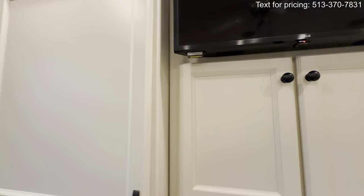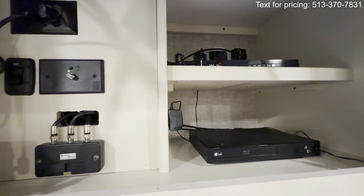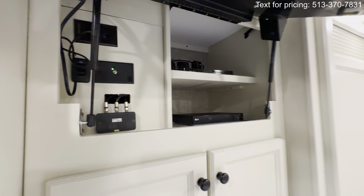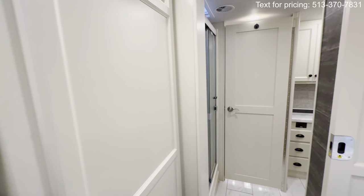And then there's going to be your LG TV. And then back behind it, there is some more storage. Maybe you could put some valuable stuff back there. Things that you want kind of off the beaten path that most people, unless they own this, would never know that it's here. But it also comes with a Bluetooth DVD player.